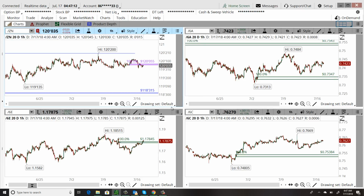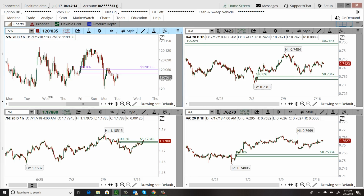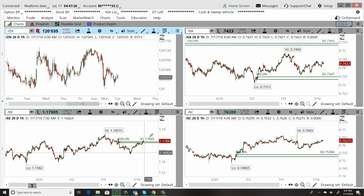Bond market. So in the bonds, another one where I just got hammered on the 15-minute level. Remember, these 15-minute levels always have a slightly lower degree of probability. It came into the level, blew right through that one, was unable to really hold.